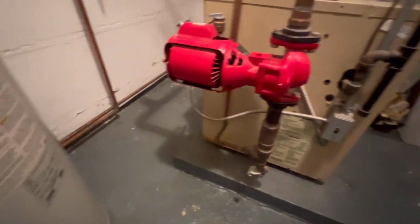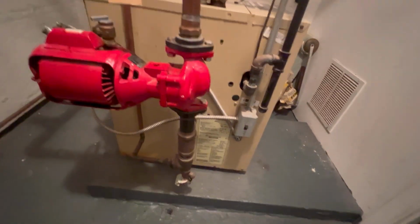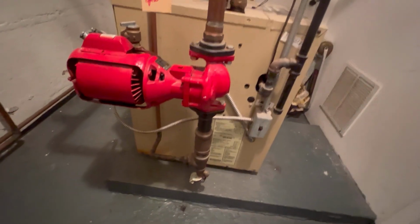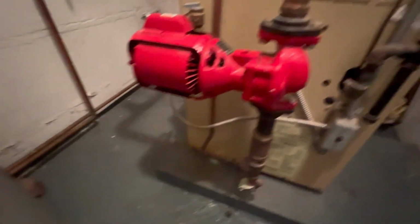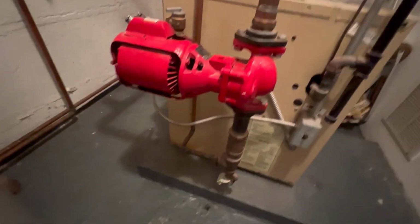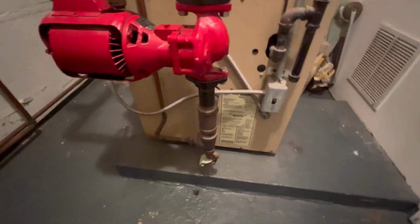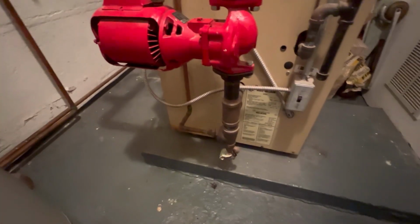The GPM flow rate is a little lower. But back then they just used to oversize everything. They had to oversize to get up to the third floor. Oh, it's getting up to the third floor, even the smaller one. It's not that small. It's smaller in price, but the GPM flow rate is a little smaller. You're getting up to the third floor. You're getting to your neighbor's house also.